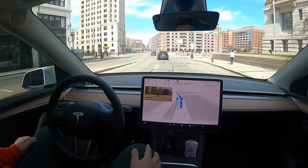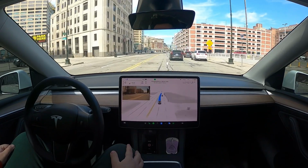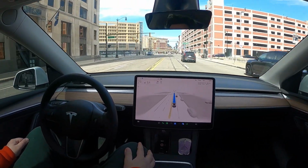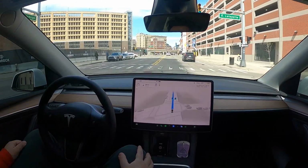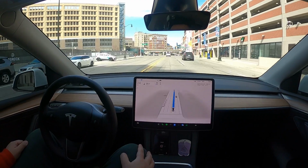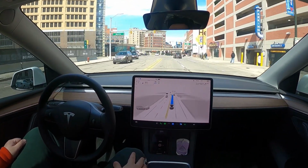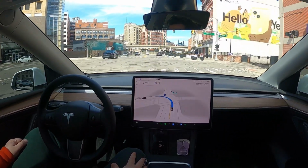It was going to merge left, but then it got afraid of that family that was waiting there. All right, cool. Next set of lights is Monroe Street, which is our left turn. It's had trouble in the past with this turn. Okay, slowing down for, I don't know what. It saw something I didn't. But let's see.